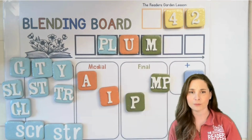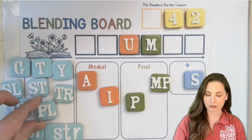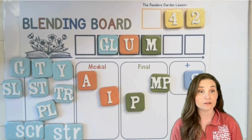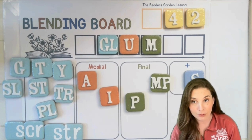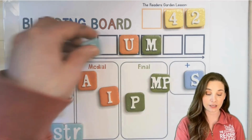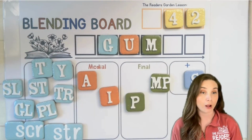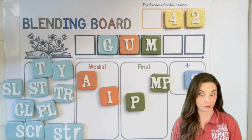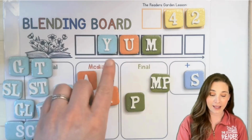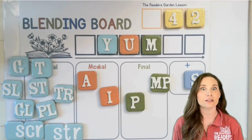I'm not sure if plum trees can grow where I live. That would make me very glum. Glum is a word for sad. You might slump when you're glum. And if I take off the GL and add a G, the word becomes gum, like I'm going to chew some gum. Hopefully you don't chew like that. That's kind of rude. And then I'll take off that G, add a Y, and the word becomes yum. Like, goodness, that gum was very yum.